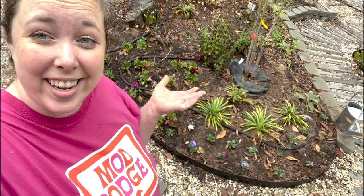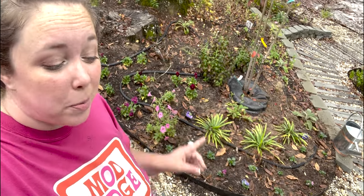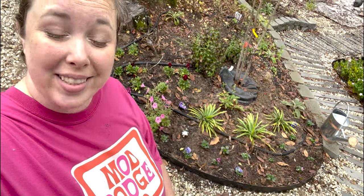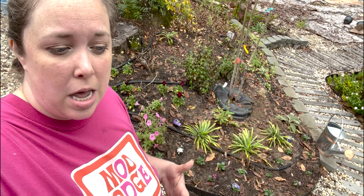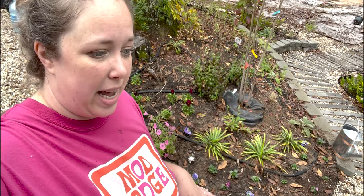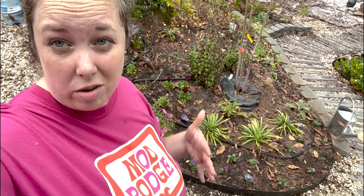Okay, we're all done. It was a quick and easy project. Didn't do much. I just wanted to put a little bit more color in these 2 front spots. And that's really all I'm doing for fall. We'll probably come back middle of the month, pull out the rest of the annuals, dead things, make sure I reached all the lamb's ear, and just do a final fall cleanup.